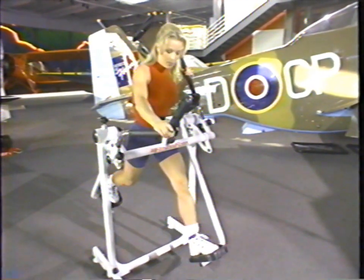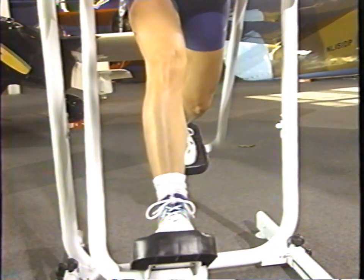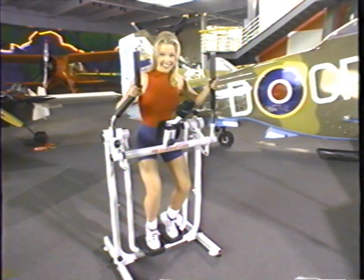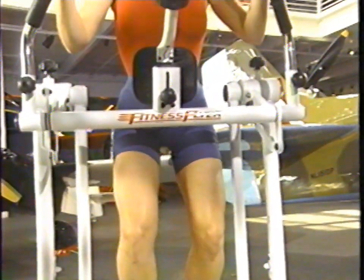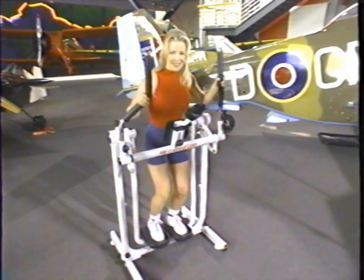Another way that's a little bit more advanced, take the feet apart and then lift straight up onto the ball of the foot. Take the feet apart, lift straight up onto the ball of the foot. Let's try it the first way a little bit faster. You take it apart and lift, apart and lift. Keeping those knees slightly bent the whole time on this one. Now if you'd like, try it the other way, lifting all the way up onto the ball of the foot and all the way up.